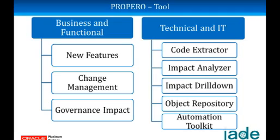The second is for the technical team. Propero provides a list of pretty much every kind of customization existing in EBS. You name it: forms, reports, form personalizations, Unix shell scripts, OA Framework pages, BI Publisher reports, views, PL/SQL code, and pretty much every customization. It provides great impact analysis, and not just impact analysis, it also drills down into the transition to R12, and it also provides suggested recommendations.